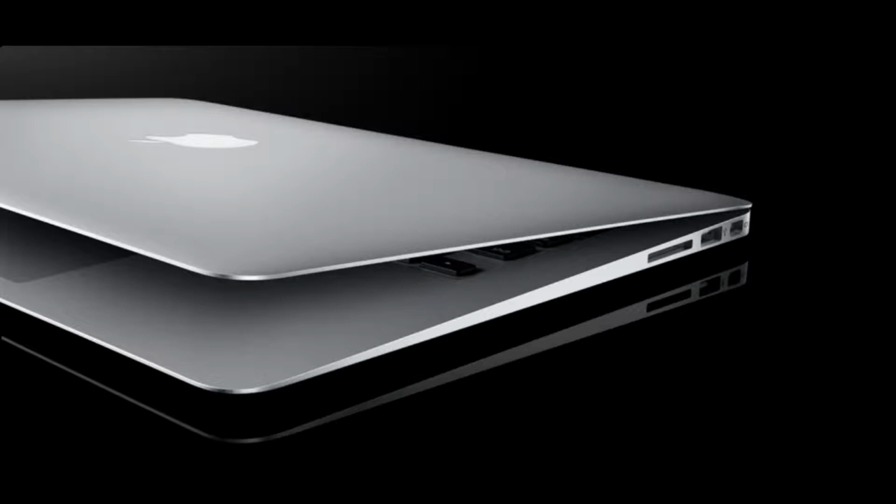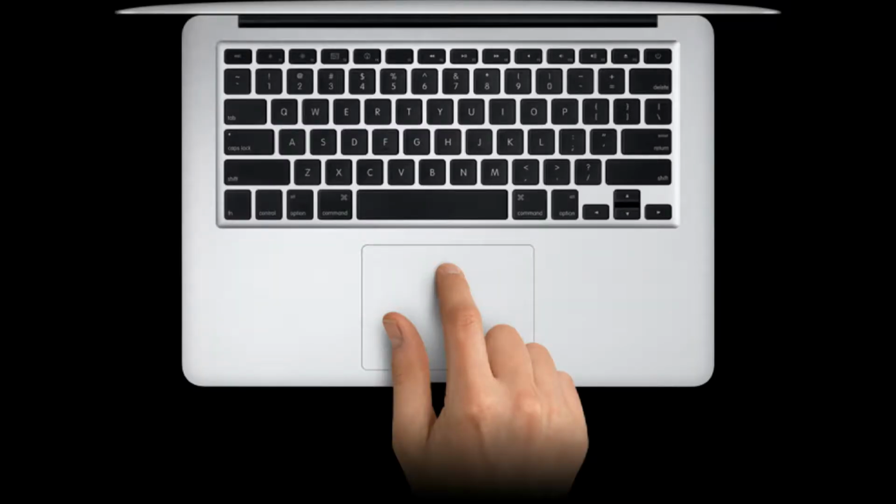Getting over to the keyboard and trackpad, this is really cool. The keyboard is your average Mac or MacBook keyboard, nothing new. But the trackpad will have multi-touch capabilities. This is pretty new. Basically, multi-touch means you can use two fingers at once, as you can see in the picture, and that enables you to do zooming, pinch to zoom.